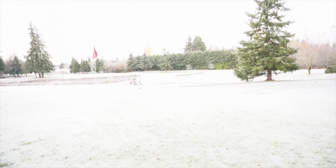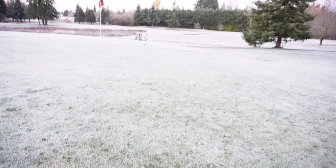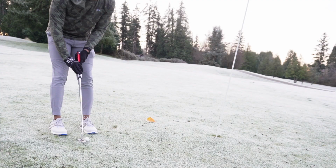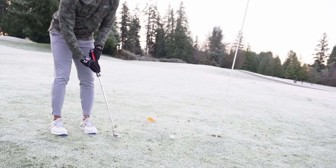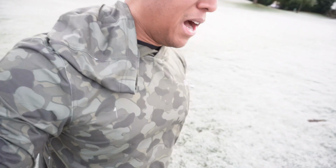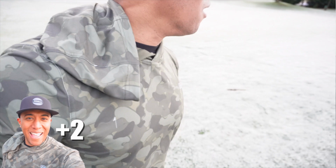Woo! Okay, it took me like 7 years to find the ball, but it's literally right there, if you can see it. Man, this is close. That was a rough bogey. I'm new to the game of golf. This is probably like my 30 year playing. Temporary greens suck.